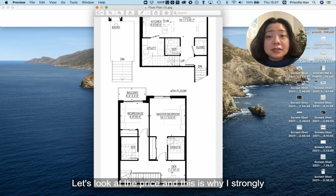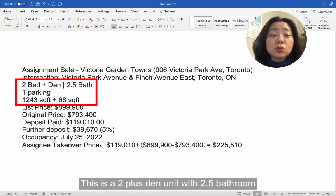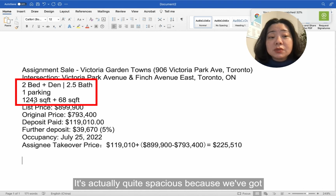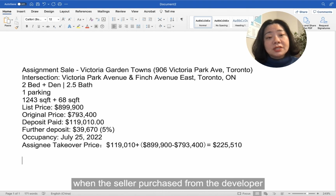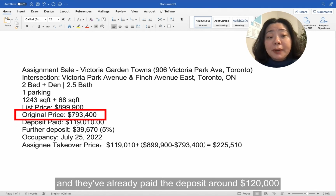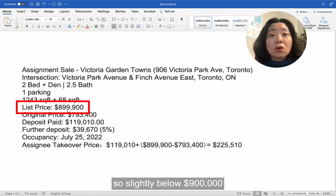Let's look at the price. This is why I strongly recommend it, because it has very high affordability. This is a 2+1 unit with 2.5 bathrooms and one parking. It's actually quite spacious, with over 1,200 square feet plus two balconies, each about 34 square feet. The original price when the seller purchased from the developer was $793,400, and they've already paid a deposit of around $120,000. We are now asking $899,900, so slightly below $900,000.